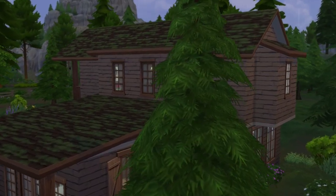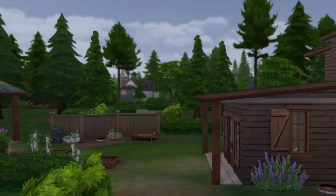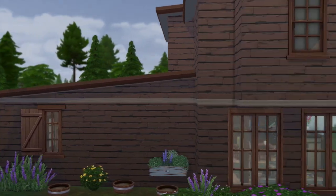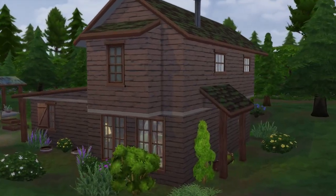This lot is worth $50,626. It's a 40 by 30, so it's quite big. It's actually 4 bedrooms and 2 bathrooms in there. It looks small, but it's got quite some good things going on here. So let's take a good look at it.